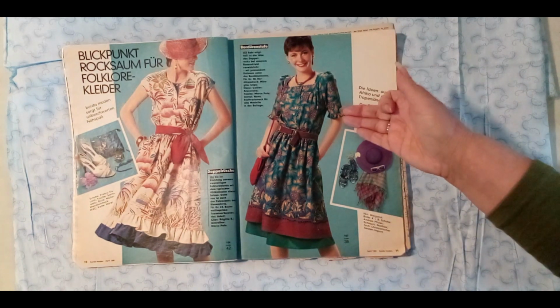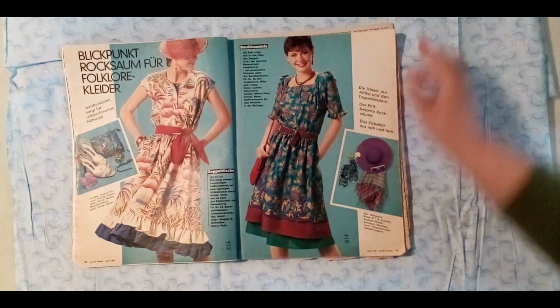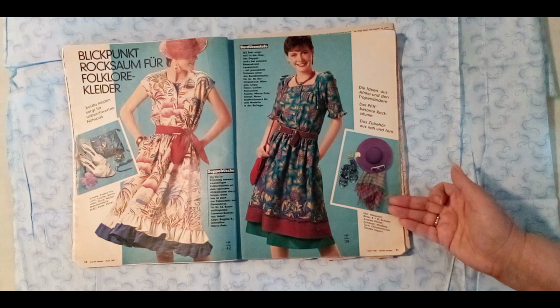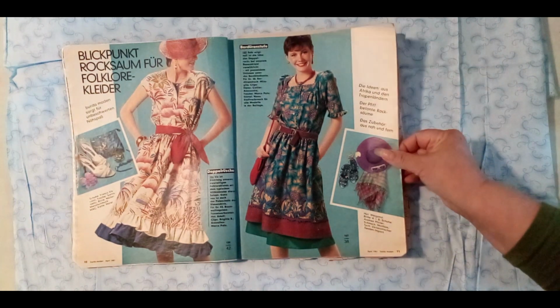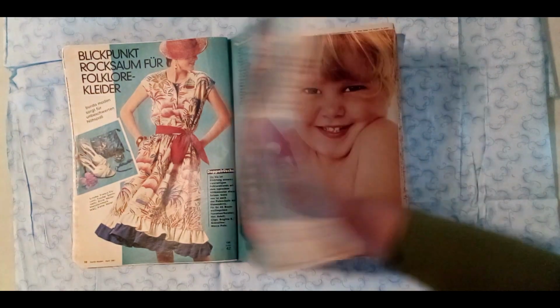It's half of the sleeve. I love this. I love the edges of the sleeve, and I love the ruffles on the edges of the sleeves. And here they give you accessories that you can use, and you can use the hat, you can use sunglasses, and what kind of shoes you can wear with it.